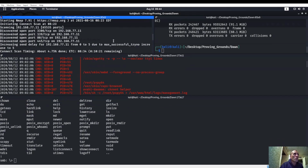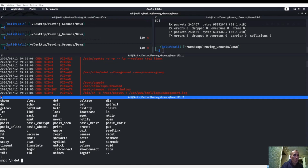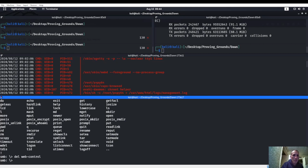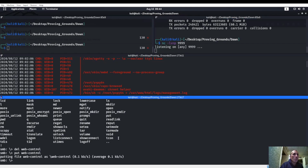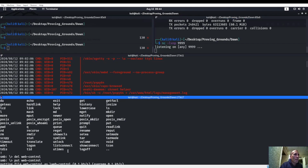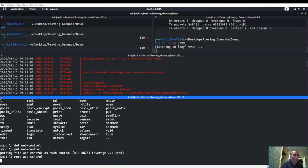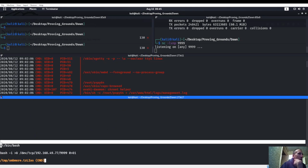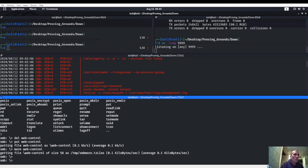Stop. You can stop too. All right. Delete web control. Okay, put web control. NC LVMP 999. Okay, now we went ahead and we should be able to see, I think, more web control. And yes, it does. Okay, so boom. 192.168, listening on port 999. Okay, yes.